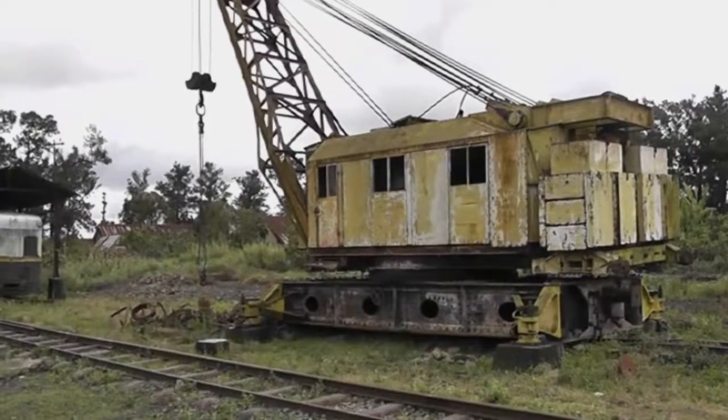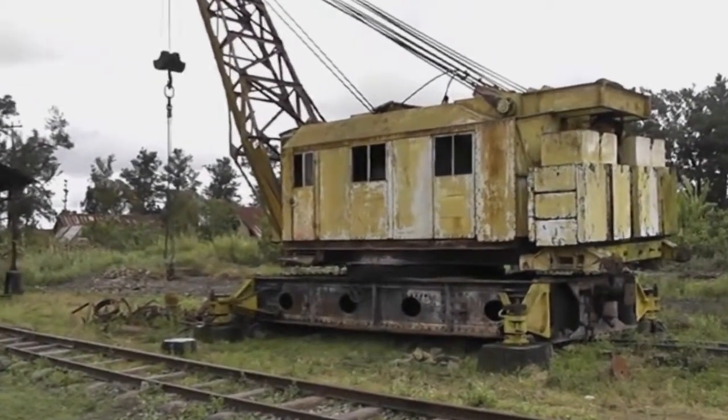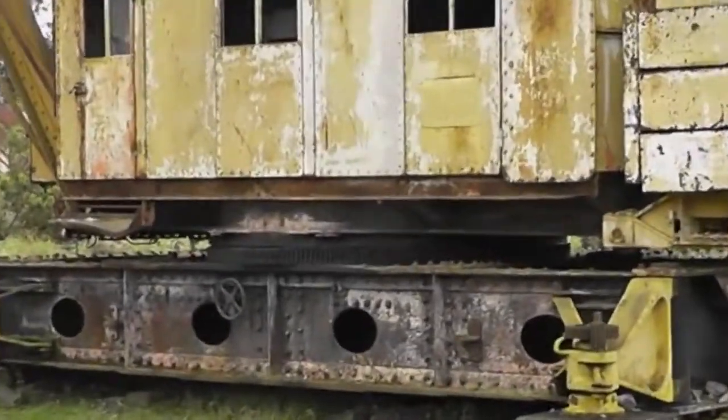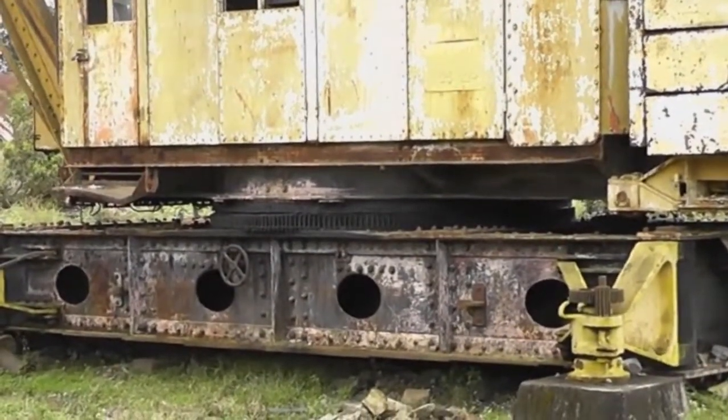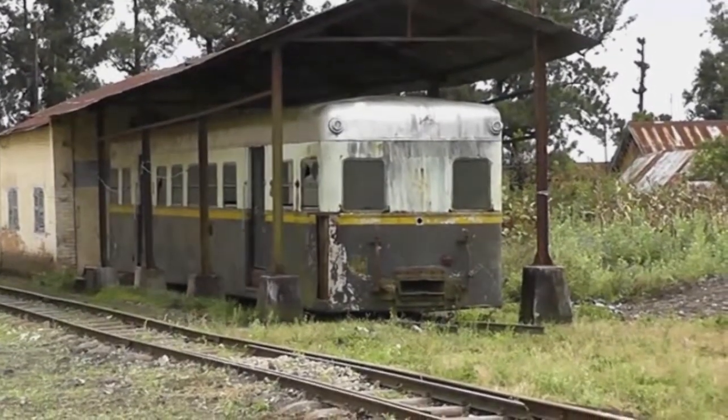This is one of two 25-ton capacity diesel-electric cranes. The other is at Andasibe. Neither are mobile, but apparently both are used for lifting purposes. Quite why this carriage had been placed here is anybody's guess.